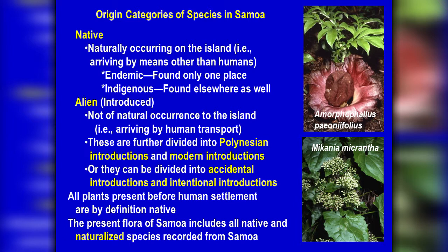Here's two examples. This is a Amorphophallus, which is the stink lily. It's a Polynesian introduction to Samoa. Mikania micrantha, fuisina they call it. They blame the Chinese for this because it appeared in Samoa about the same time as the Chinese did, but it probably didn't come with them, especially since it's a tropical American species.